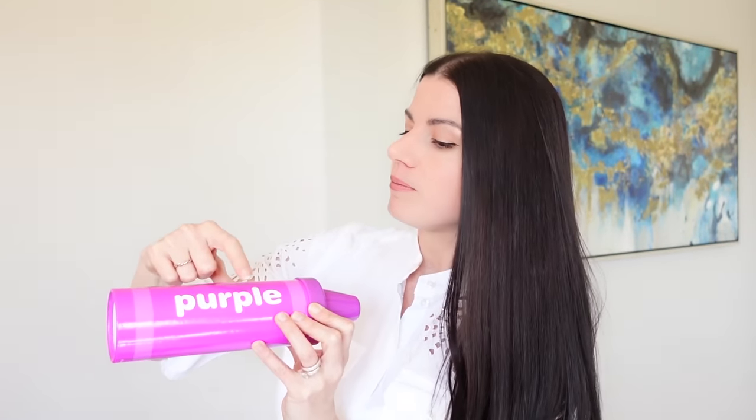This is the color purple. Purple crayon. Let's spell it. P-U-R-P-L-E. Purple. Let's open it up to see what surprise is inside. Open. Whoa! Let me show you.